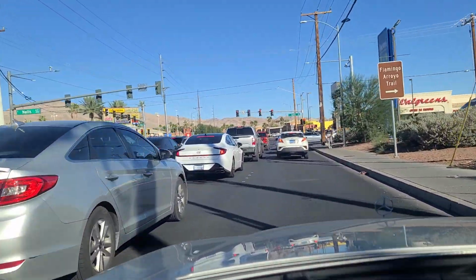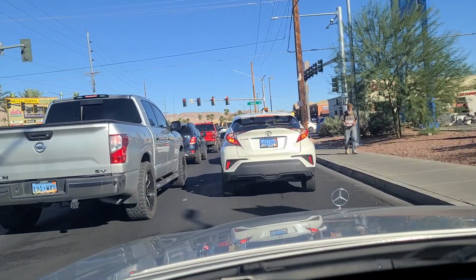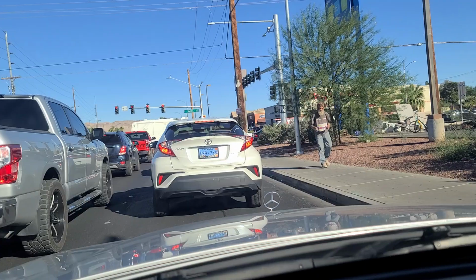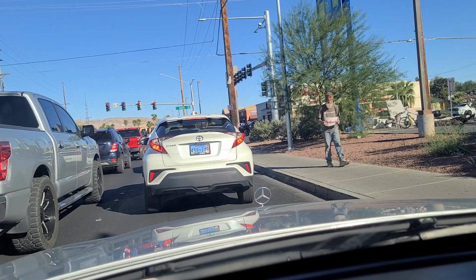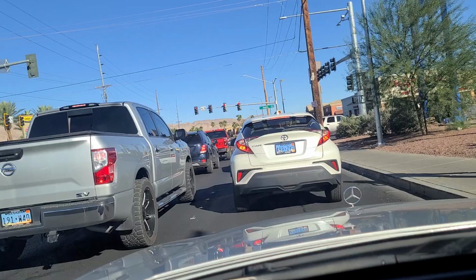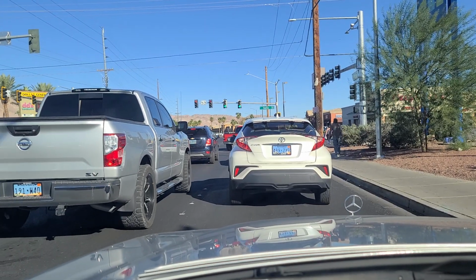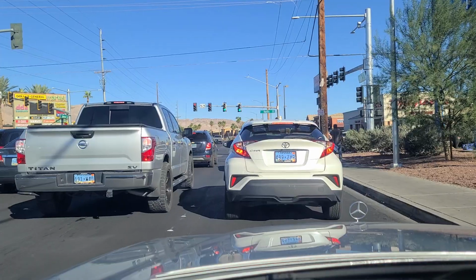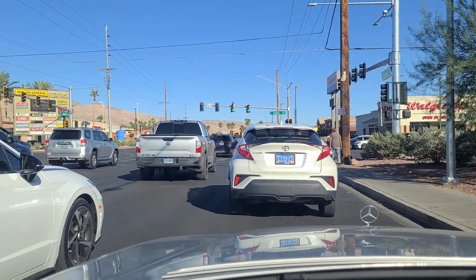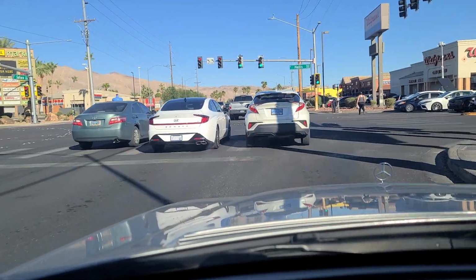Coming up to the light here at Nellis Boulevard now. The gentleman on the right here with his sign. The sign says, "We need weed money." Well, at least it's being honest, I guess. And we finally got the green light here at Nellis Boulevard. Sign up there on the power pole. It says, "Cash for cars, running or not." Continuing eastbound here on Sahara Avenue.